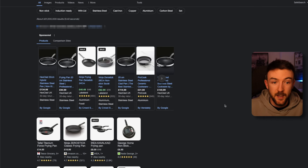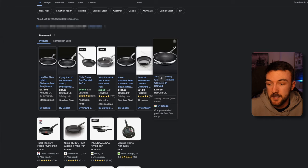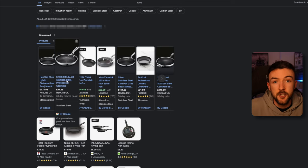And a prime example, again, Hexclad. They're the most expensive brand you can see here, but look how many places on this shopping ad reel they're dominating, and they're the most expensive. It's because they've built a brand. They've not just built a rubbish dropshipping store. They're solidifying themselves as an almost premium, market-leading brand when it comes to cookware, and therefore they can charge a premium for it.